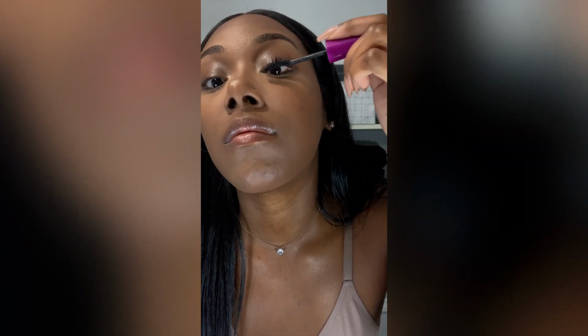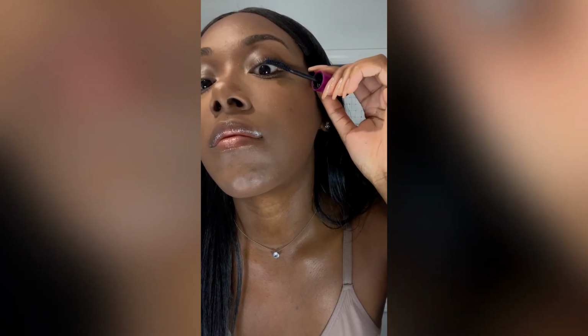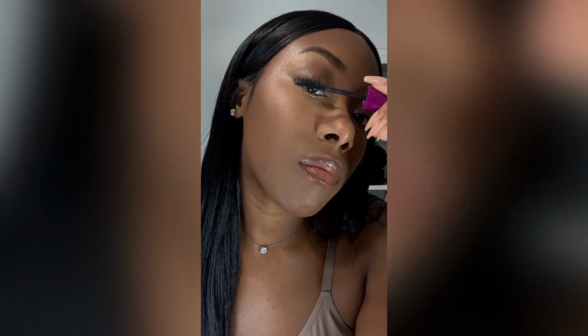We're almost done. This is my favorite mascara, the Maybelline Falsies. I've been wearing this since high school. Not wearing any lashes today because, like I said, I don't have any contacts, so I have to wear glasses, and glasses and lashes don't really mix. But if you want to add lashes to this look, that's all up to you.